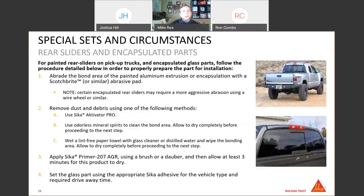But again, just to reiterate, the abrasion step is really critical for these. Anybody that's ever had issues with it, I can't recommend strongly enough, really go aggressive with that abrasion step. And we've seen the problems for a lot of customers go away when they move to a more aggressive abrasion step, especially on those encapsulated parts.